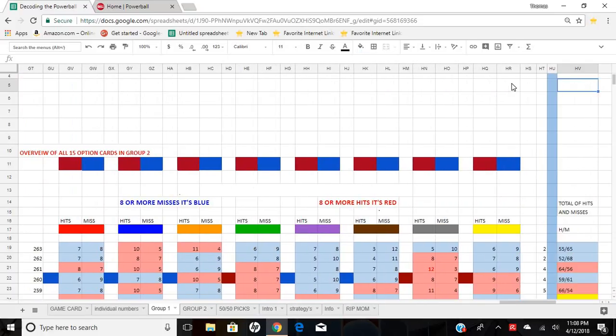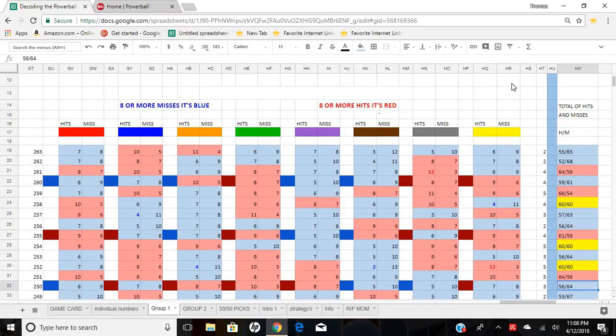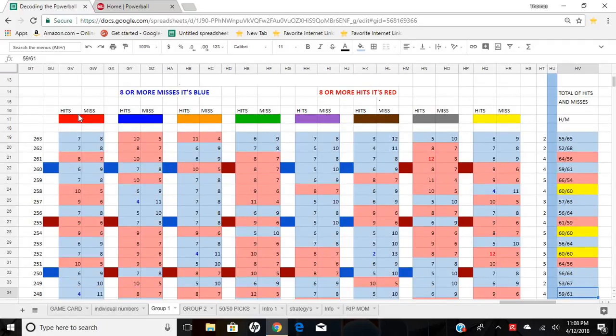And this is what the group 2 overview looks like. Okay, so basically in the last drawing, this represents all 15 red areas. So you can see that on the left side, I count it as the hits, and the right side is the misses. Okay, so out of those 15 option cards, there was 7 hits and 8 misses. Okay, so the magic number here is 8. If there's 8 or more misses, I color the background blue for cold. If there's 8 or more hits, I color the background red for hot.